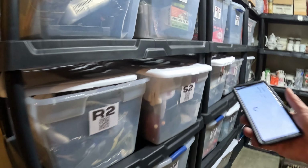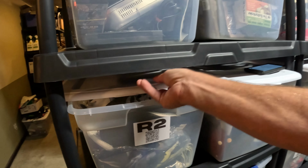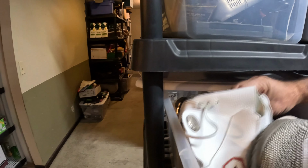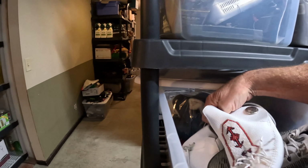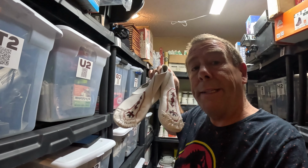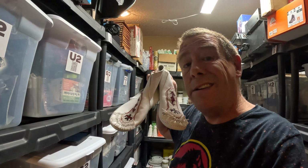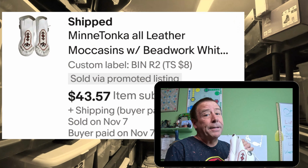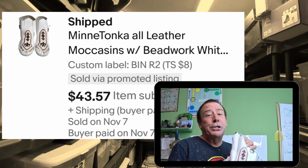Last item we have going out, just picked these up last week. Mini Tonka all leather moccasins with beads, bin R2. Should be right here. Picked these up at my local thrift store. I'm into them for $8. These sold for $43.57, and the buyer is paying $8.25 in shipping.